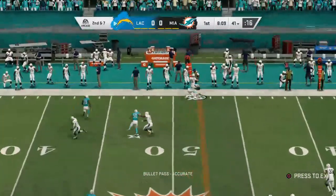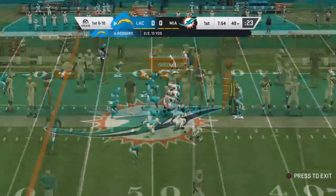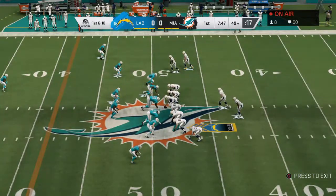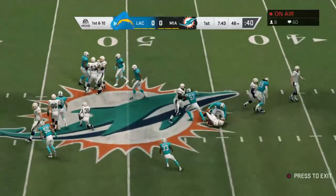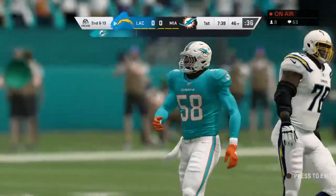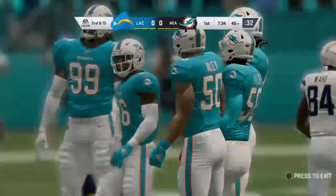From the 41, Rodgers. Open man is Hansen. That one a 1st down pickup of 8. They'll run it now out of the gun. And this one goes nowhere. Losing yardage on the play back at the 46. That's going to wind up a loss of a full 3 yards on 1st down.